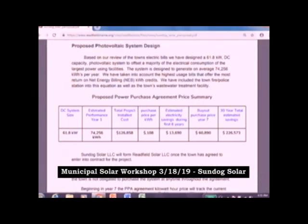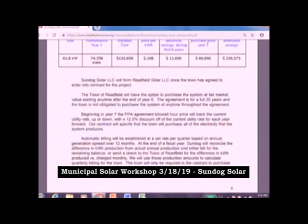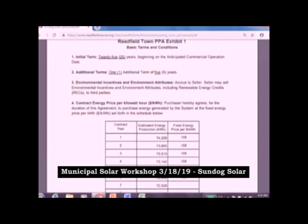So basically, the price of electricity that we proposed here was just under 11 cents a kilowatt hour, 10.8 cents a kilowatt hour. The agreement, basically, for the first 6 years, we would fix the price of the energy at 10.8 cents. And then starting in year 7, the price of energy will track the utility energy price less 12.5%. So it'll basically go up at that point if the general trend of electricity continues the way it has been. And the town would basically be paying more for the power at that point. So it's a natural point for the town to potentially plan on the purchase of the system.